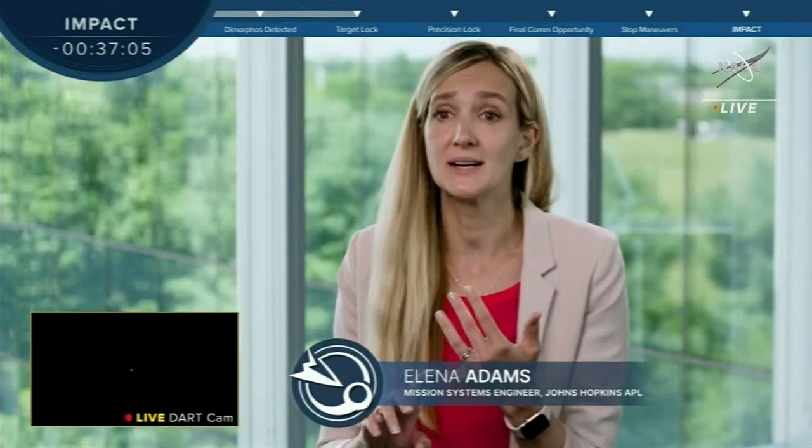There is a very small probability that we don't hit the asteroid. Even if we do everything right, our sensors work well, our spacecraft is doing well, we're finding the asteroid, even then, we might still miss.